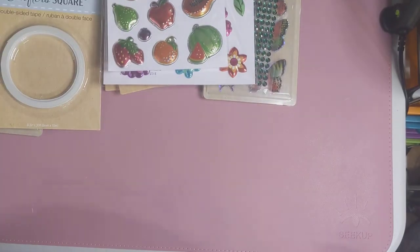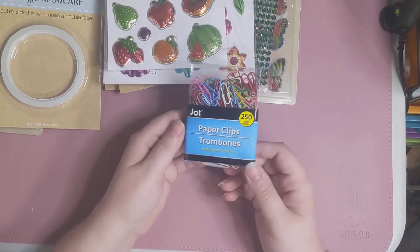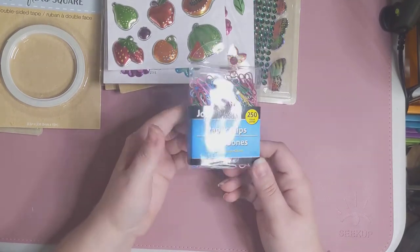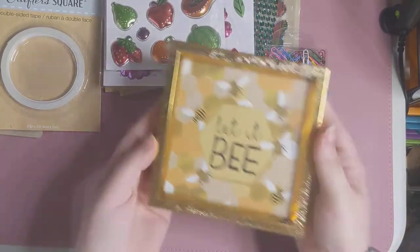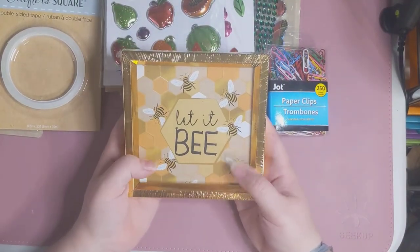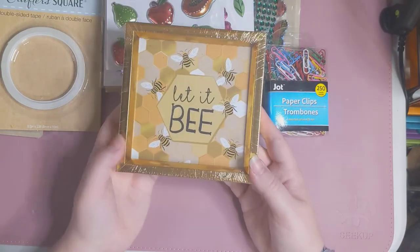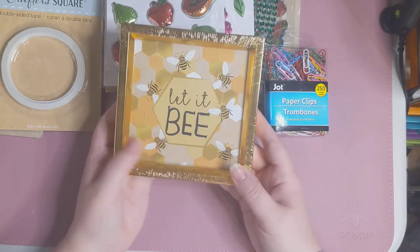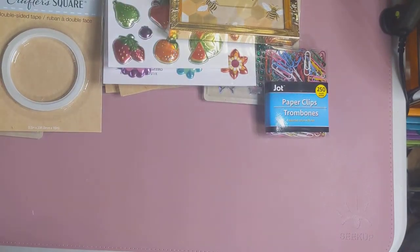I like to get them in packs of five because I go through them pretty quick. And then I like to buy the colored paper clips because I go through them a lot. I use them for a lot of different stuff. So I bought the small ones. And then I found this Let It Be frame. So I thought this would be so cute to put in with our altered cigar box that is going to be bee themed. So I grabbed that to add to our box.